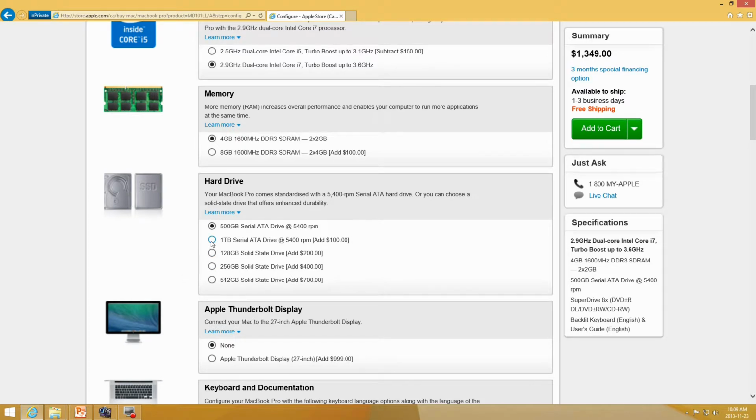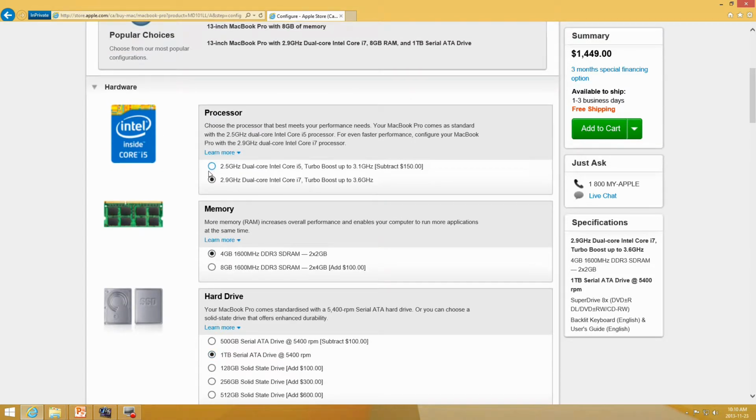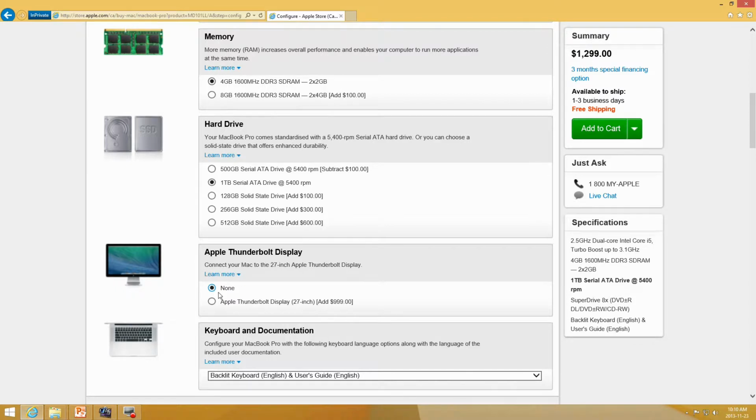The price changes from 500 GB for the regular hard drive to an SSD. The price goes up to $1,449 if you choose the 2.9. Let's go with the 2.5. Then it'll be $1,299, because your consideration is only the hard drive.